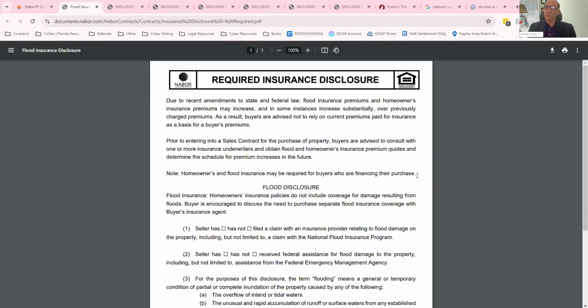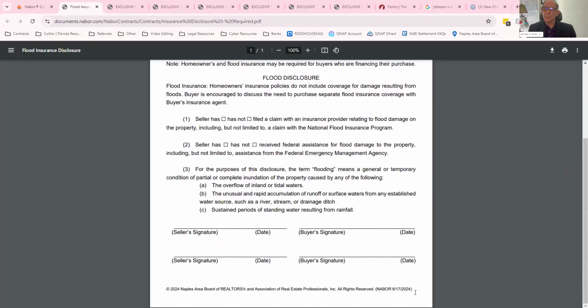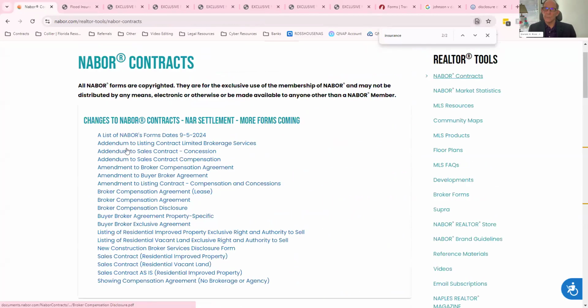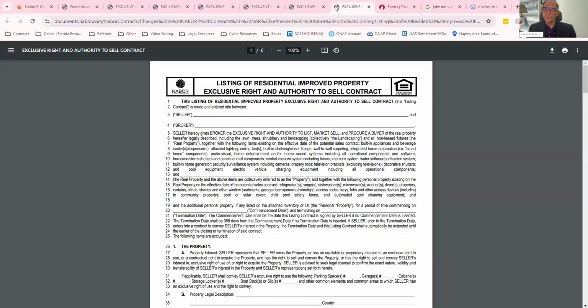This is another one: due to recent amendments to state and federal law, flood insurance premiums and homeowners insurance premiums may increase, and in some instances, increase substantially. So this one was dated recently. Actually, this is August 17th. I don't think this was kind of hidden. It should be way up here. So Sigrid, thanks for that clarification there.